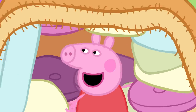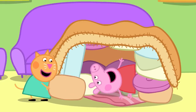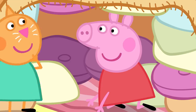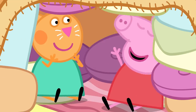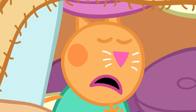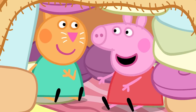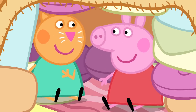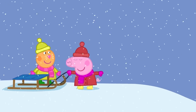Peppa and Candy have made a pillow fort. It is very cozy and warm. There! All finished. It's perfect. This was a fun idea. Phew! It's very warm in here. Why don't we try something in the snow to cool down? Peppa and Candy spend the day playing lots of different games.